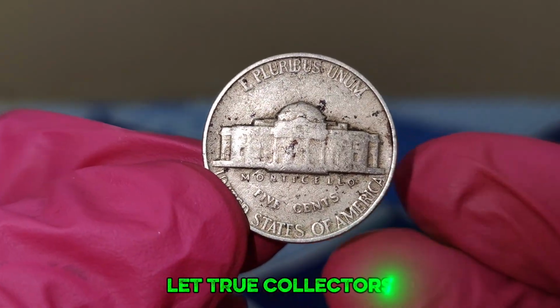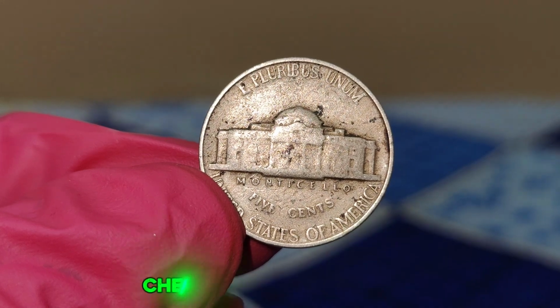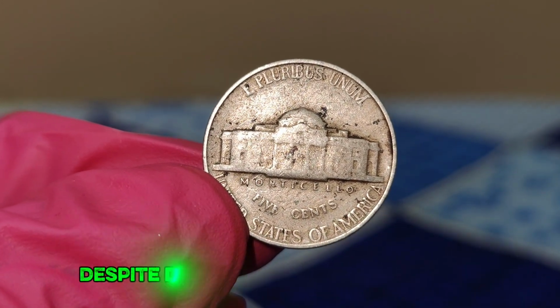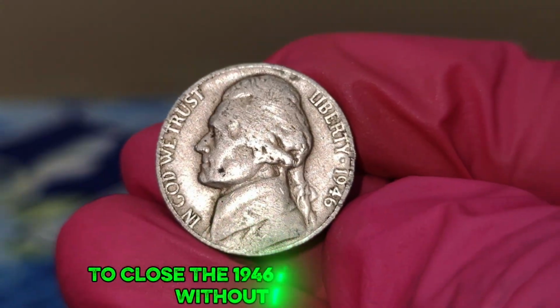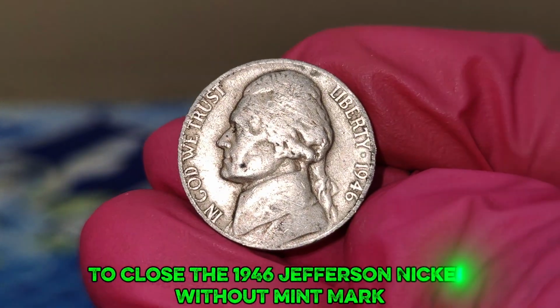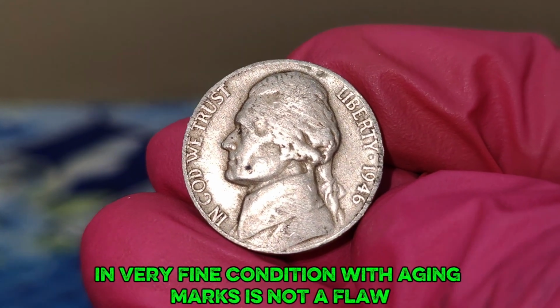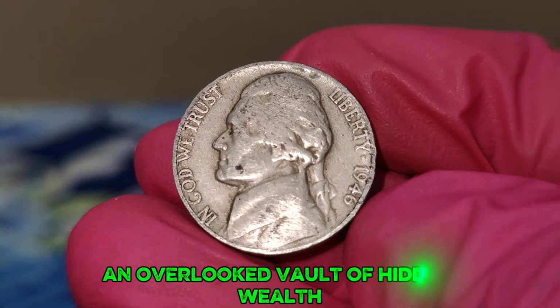Let true collectors honor the legacy of this masterpiece. Collectors, remember, check for rim structure, Monticello clarity, and eye appeal despite dirt. These are the badges of its journey. To close, the 1946 Jefferson nickel without mint mark, in very fine condition with aging marks, is not a flaw. It is a mark of greatness, an overlooked vault of hidden wealth.